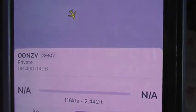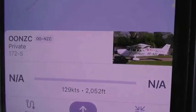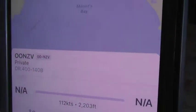But these two planes we've not seen in Cornwall before. It's the first time we ever see the Belgium private planes, the Belgium Cessna 172S Skyhawk and the Robin DR-400-140B. Those two are made from Belgium anyway.